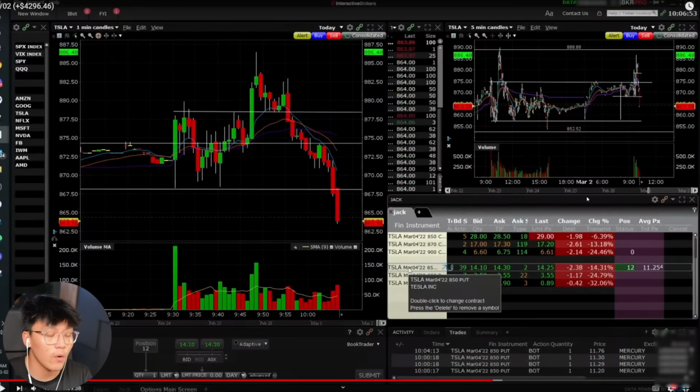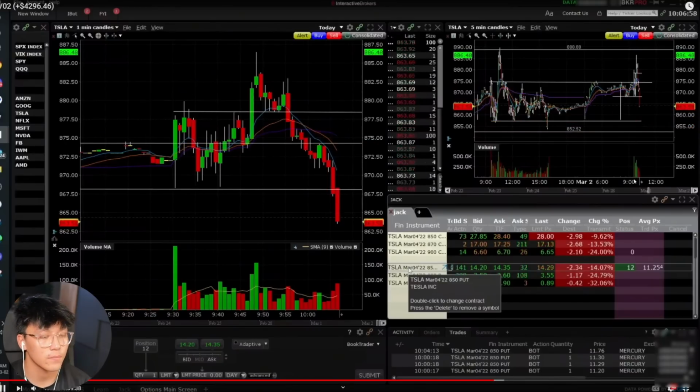So you can see right now the position is starting to head my way. We had that very nice rejection off of our key level, which is our flip. We're now underneath our opening candle print as well. So I'm looking for essentially continuations to 855, which is where my contract strike price is. And I'm looking for continuations below as well.